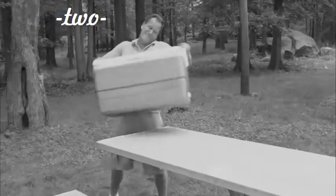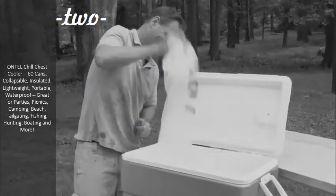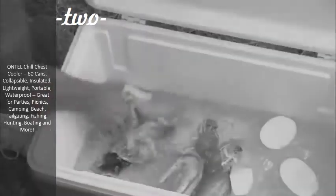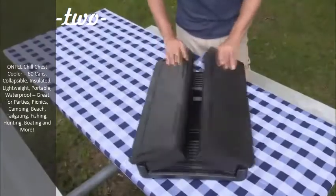A big cooler to help keep things cold, but you got to keep filling them up with ice, and that gets really old. They're too heavy to move, so your back ends up wrenched, and when all that ice melts, your food ends up drenched. Well, now there's a better way.